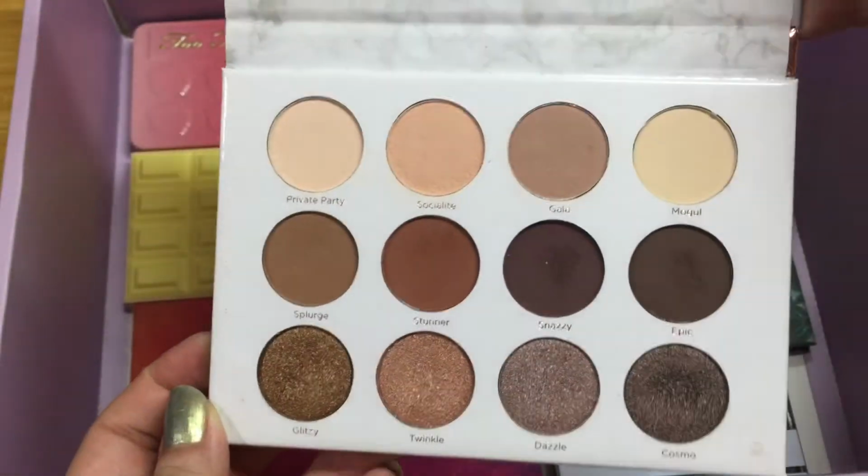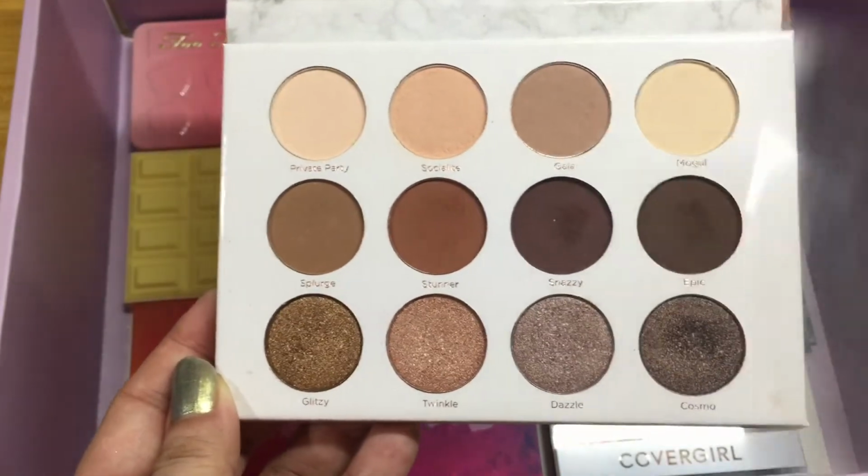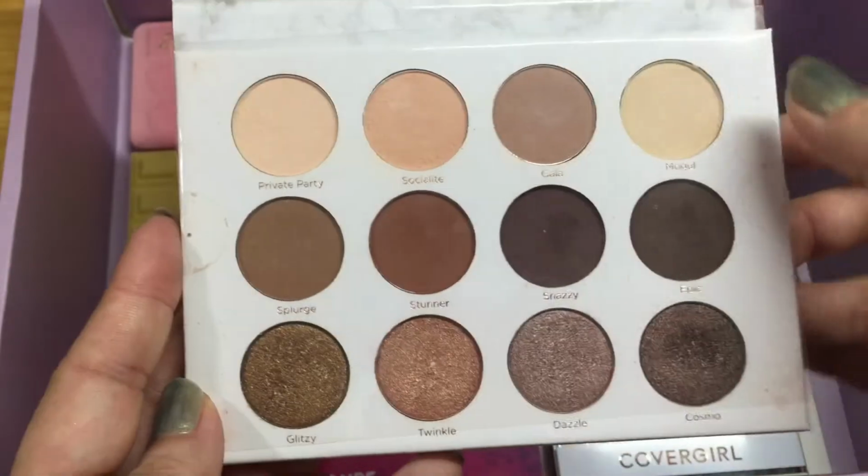That's it. And then position number 8 would be this Pure Soiree Diaries. It's ranked higher than the Wet n Wild because there are mattes in here. These two rows are mattes.